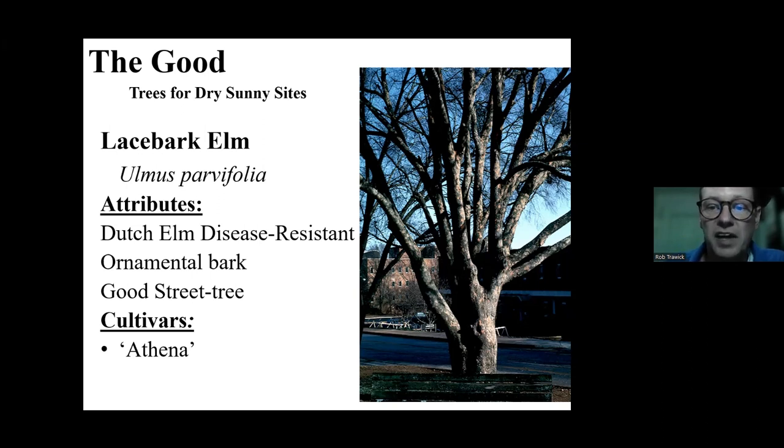It has a great ornamental bark, as you can see there. It almost looks like a puzzle when it starts falling off. Really good street tree again, because it has that same vase shape. There's a variety called Athena that works very, very well. I've seen no issues really with that one at all. There's another variety out there called Drake that you might avoid because I have seen some root issues with that one getting established.